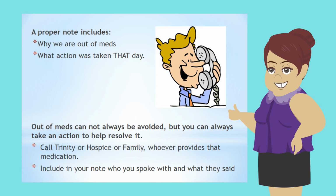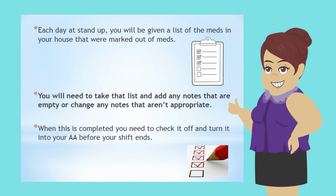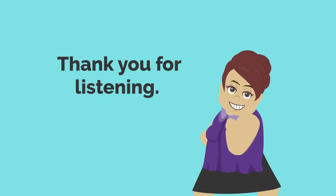Do not include in your note what you plan to do, that you plan to call the pharmacy or that you plan to call the family. We need facts. Each day at stand-up, you will be given a list of the meds in your house that were marked out of meds. You will need to take that list and add any notes that are empty or change any notes that aren't appropriate. When this is completed, you need to check it off and turn it into your AA before your shift ends. Thank you so much for listening.